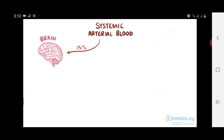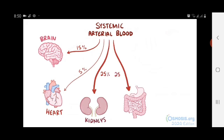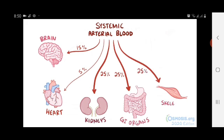Now, in terms of where all that systemic arterial blood goes, about 15% goes to the brain, 5% nourishes the heart itself, 25% goes to the kidneys, another 25% goes to the gastrointestinal organs, yet another 25% goes to the skeletal muscles, and the last 5% goes to the skin. These numbers can obviously change, for example during exercise, but this does give you a general sense of things.